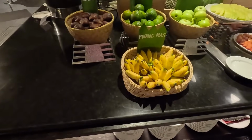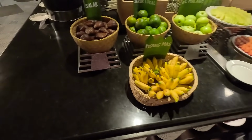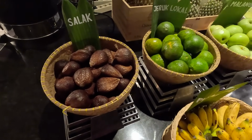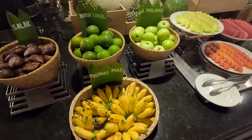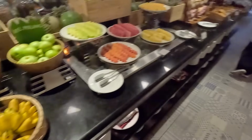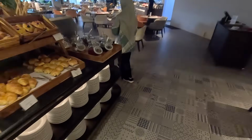This is called pisang mas. I never heard about that, and I hate this. This snake skin fruit is called salak. Then this is the local orange. Okay, let's go further down.